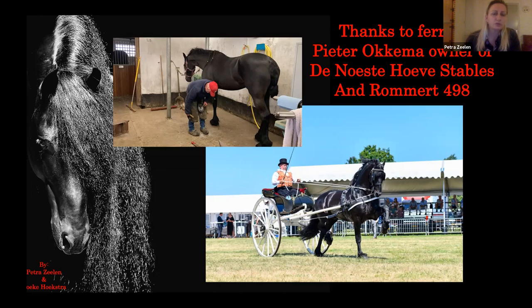A two-year-old is allowed to show with shoes and, of course, up. But a one-year-old is not allowed to be shown with shoes, just to make sure that you guys know that. That's important to know. Anything else? And it was not too long ago that stallions were required to be presented barefoot. Do you know why this changed?